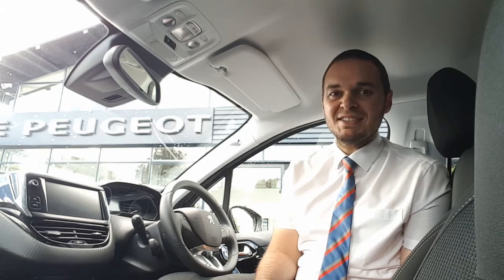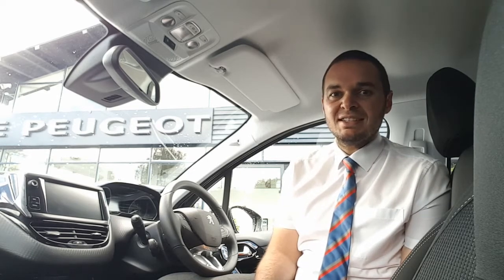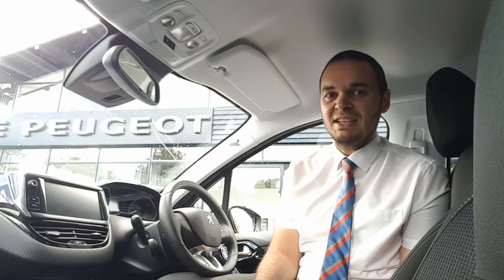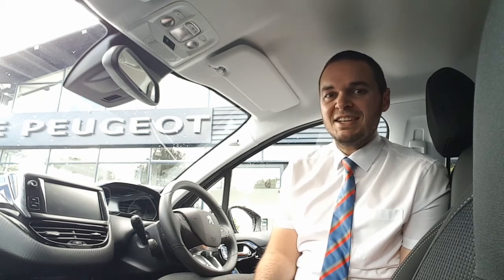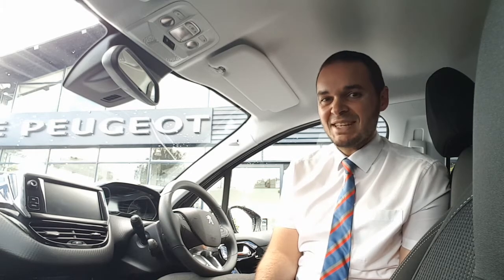I'm going to show you around this 208 in the fantastic Tech Edition specification. As the name suggests, this car's loaded with great features including park assist. There's also active city brake, front and rear parking sensors with a colour reversing camera. Now inside the car, the touchscreen has 3D navigation, there's DAB digital radio, Apple CarPlay, Android Auto and Bluetooth connectivity. On top of this you get dual zone air conditioning, automatic headlights and wipers, and there's cruise control with a speed limiter. So let's have a look around.